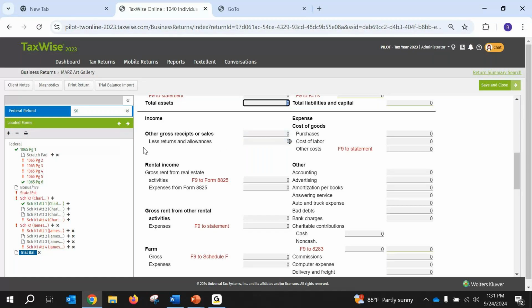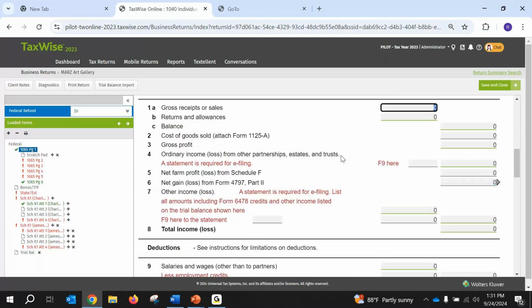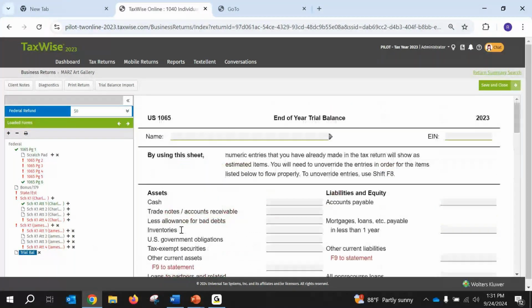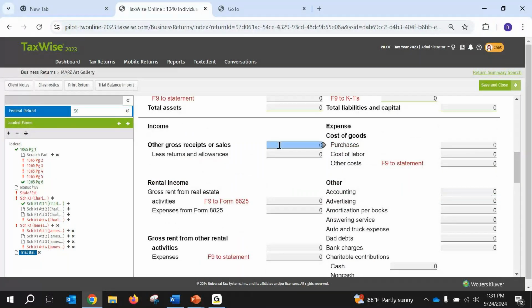And just to kind of give you a very basic example before we go a little bit more in depth, if we go to page 1 of the 1065 return and we go to our gross receipts and sales, it's 0. In fact, all of this is 0, right? Well, if we go back to our trial balance worksheet, we're going to scroll down once again. Let's go ahead and input some gross receipts and sales, and we'll say this business had $300,000.